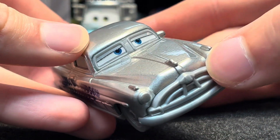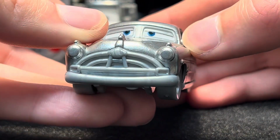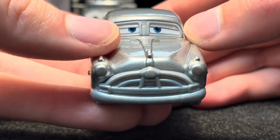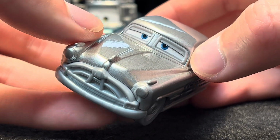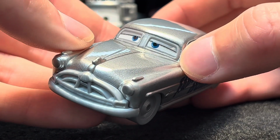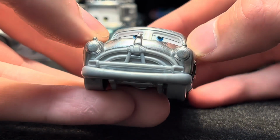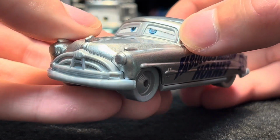He does have plastic eye plates, and it doesn't look too bad. They never like to change Doc's expression, though. I think they changed it a little for the Cars 3 one, but not really that much. Looks a little younger, a little more lively, but this one, like I said, I think is supposed to be the Cars 1 version, so it definitely looks a little more drowsy and old, but I love Doc. Honestly, one of my favorite characters of the whole franchise.